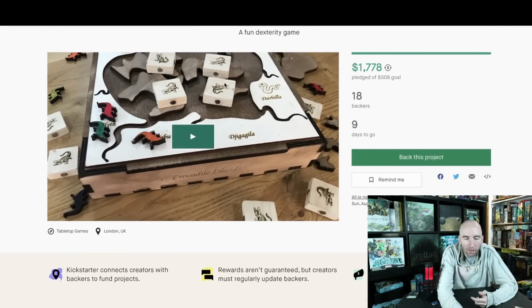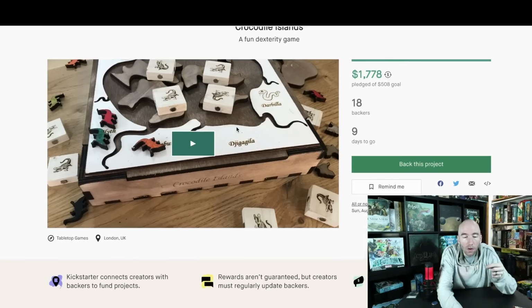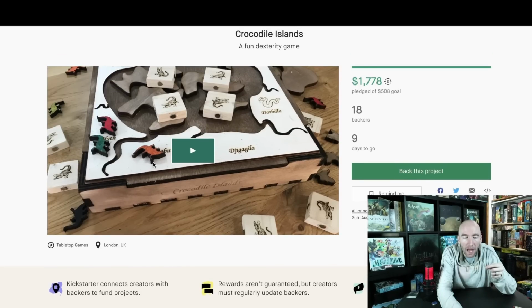Basically what you have is you have these little crocodile tiles with magnets on the side, and you have to be able to place them out on these little archipelago-sized islands, that's a tough word actually to say on camera. And if you cause your crocodile to clank or attach to somebody else's crocodile, or any 2 crocodiles to attach, then you lose. Then you get to move one of your crocodiles around the edge.